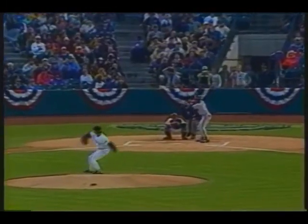25 times during the regular season, the Braves came from behind to win a game in their final at-bat, and the trend is continuing in the NL playoffs as they've done it in both of the first 2 games with the Rockies. We take you to last night's action.